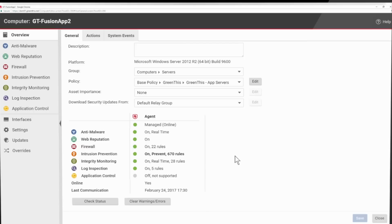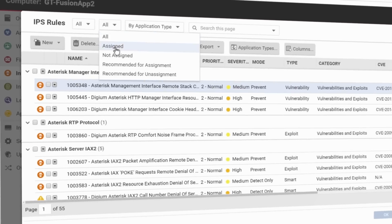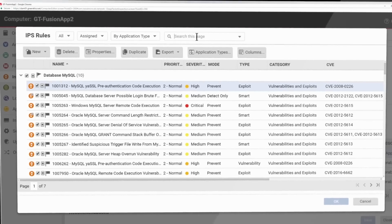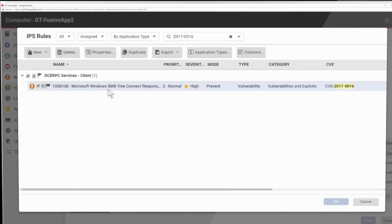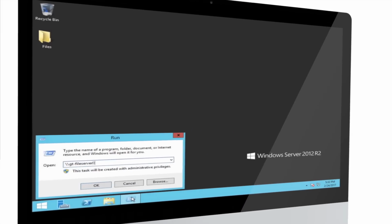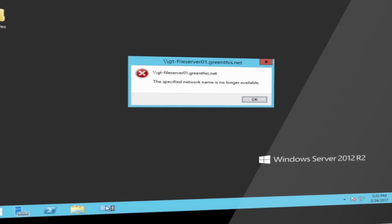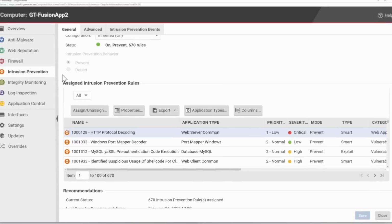It's that simple. Out of thousands of potential rules, our recommendation scan engine has proposed these specific rules to protect us from this vulnerability. Now, let's check our intrusion prevention rules against the vulnerability tested earlier. You can see that we are now proactively virtually patching this vulnerability and protecting the machine. Let's try to exploit the system again in the same way. As you can see with Deep Security Protection, through its intrusion prevention system, we are able to successfully detect and prevent the attack on the system.